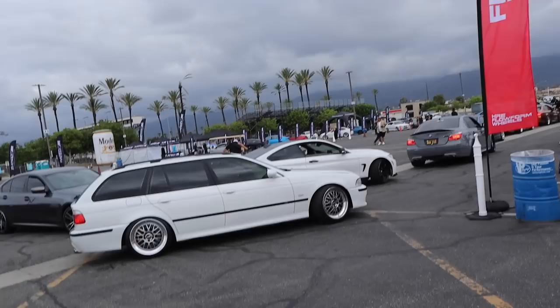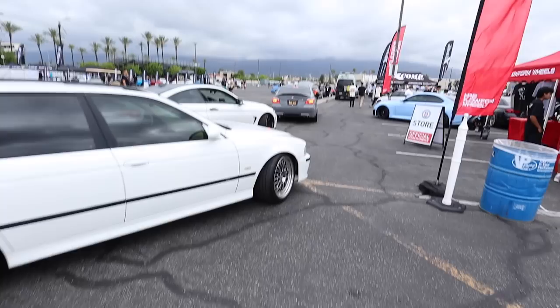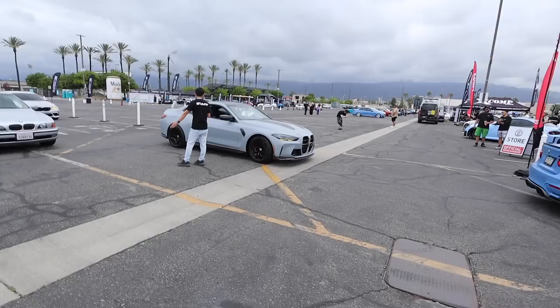Well, here is the E39 M5 wagon. Beautiful BBS wheels. Alpine White as well. And over there is a nice V10 M5 as well. Which one are you guys taking, the E39 or the E60? They also have a Women's Beemer Club up here, which is awesome. Yet another M4 CSL, looking so good, man.